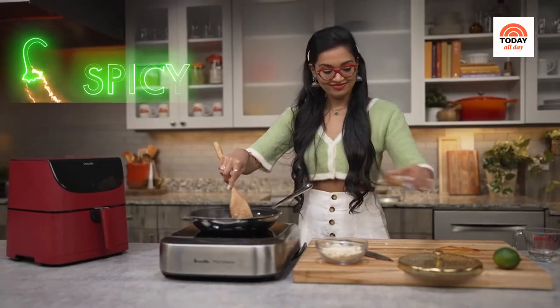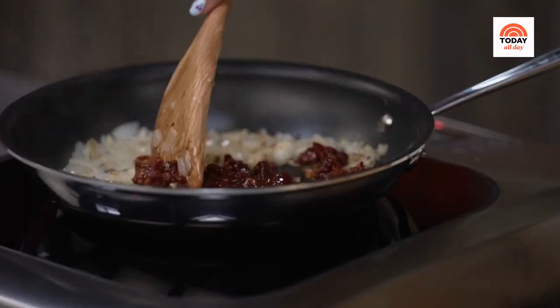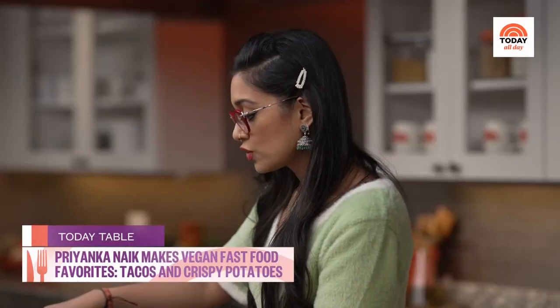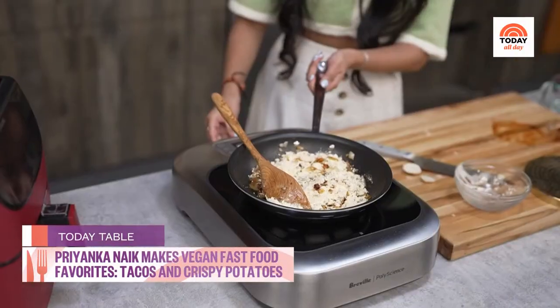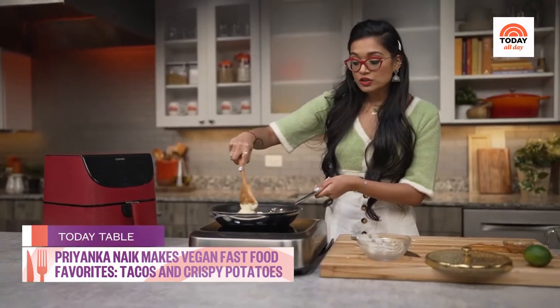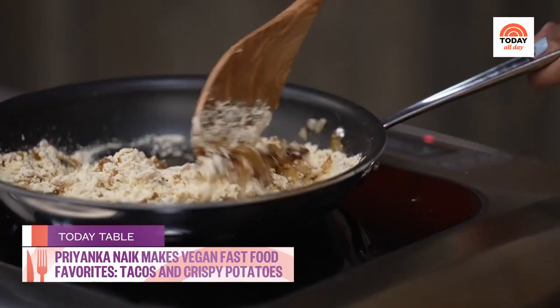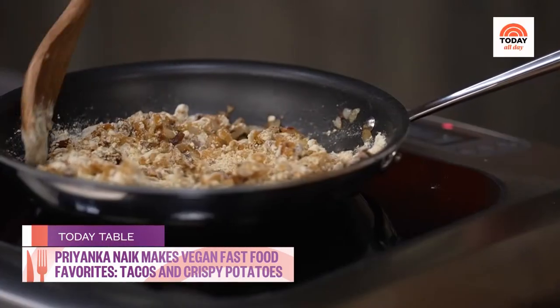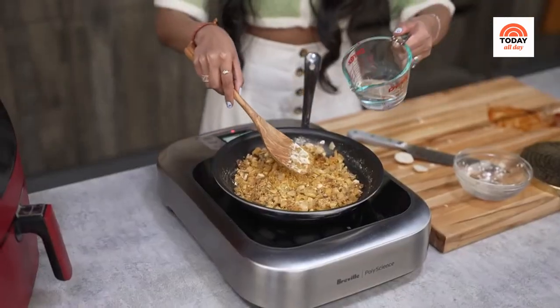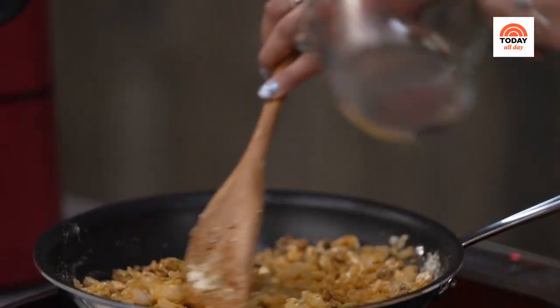Spicy. Now that we've gotten our aromatics and our chilies in there, we're gonna add in our chickpea flour. So for this, we actually wanna reduce the heat just a bit to about medium low, because we want to toast the flour a little bit before we add in our water. Just give that a good mix.